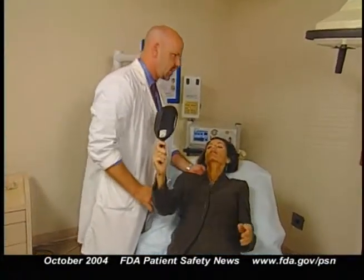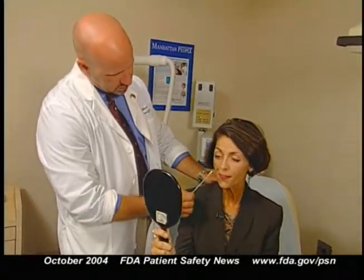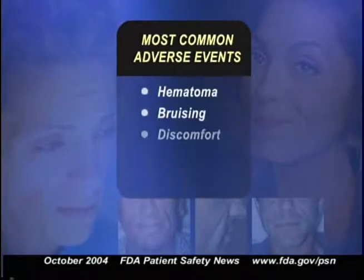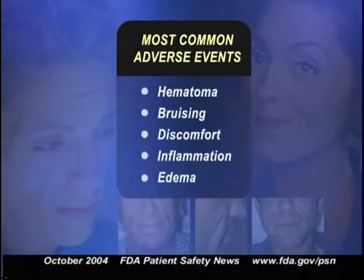Sculptra should be injected by health professionals who are expert in correcting volume deficiencies in HIV/AIDS patients. They should avoid injecting the product into the superficial layers of the skin and take special care when they're injecting into areas where the skin is thin. The most common adverse events have been hematoma, bruising, discomfort, inflammation, and edema. The long-term safety and effectiveness of Sculptra haven't been investigated yet, and so FDA is requiring the manufacturer to conduct a study to evaluate safety and effectiveness beyond 2 years.